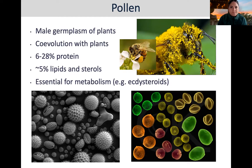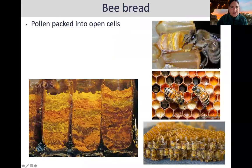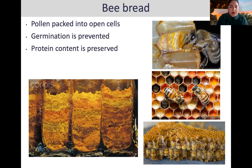Now let's go on to bee bread. Bee bread is basically pollen that is packed into open cells, like you can see in this picture, with different colors because it contains pollens from different plants. And so the pollen foragers come back and they unload the contents of their pollen basket themselves into cells, but then the processing bees will be the ones that pack the pollen into the cells.